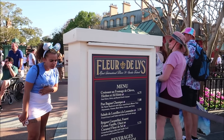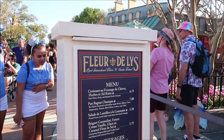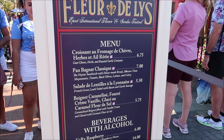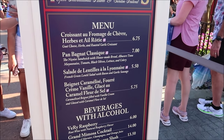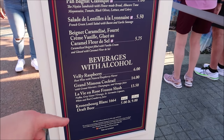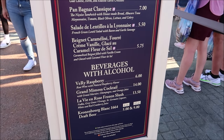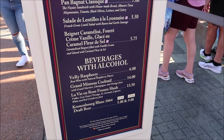Now that we had some of the chorizo arepa, I think it's time to get a little something sweet. And since France is right next door, I think we're gonna get the creme brulee beignet. A creme brulee beignet for $5.75. I had this before, and it is really, really good. And they also have the Grand Mimosa here, the Grand Mimosa cocktail, which is really good as well. They have tons of stuff. And of course, the rosé frozen slush. Such a classic drink here for Flower and Garden.